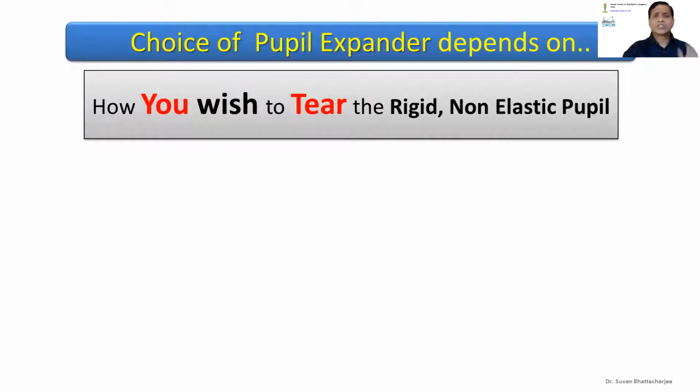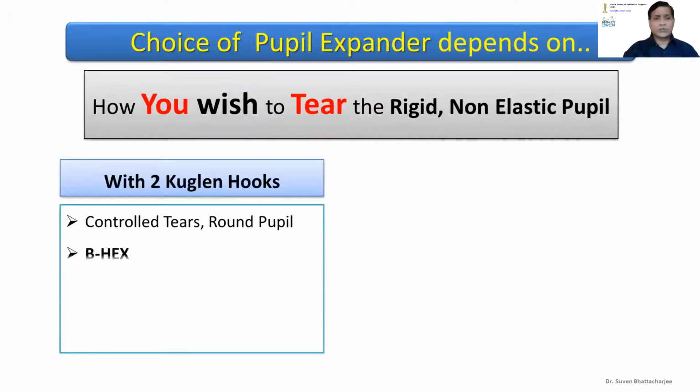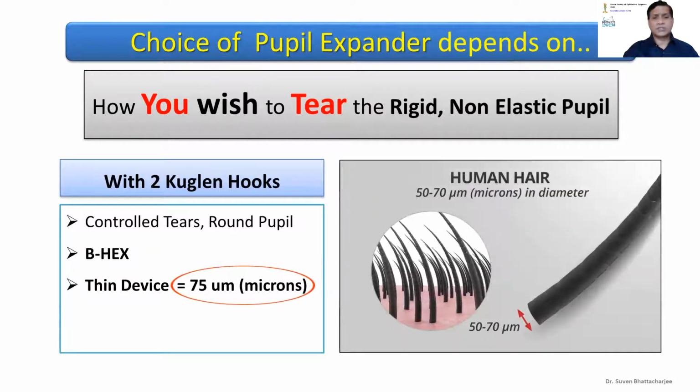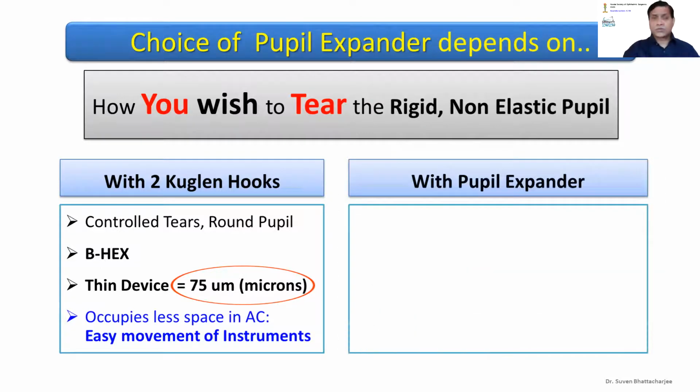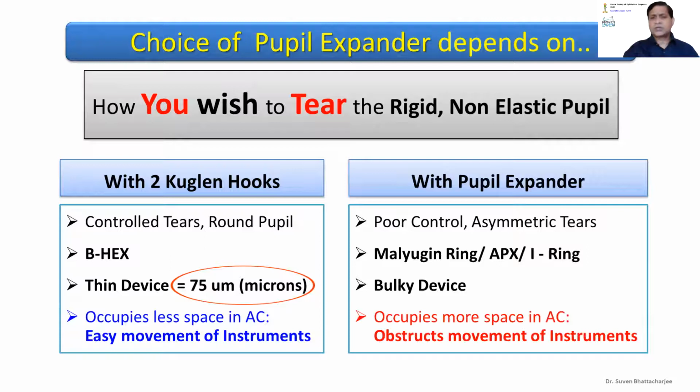expander. The choice of the pupil expander depends on how you wish to tear the rigid or non-elastic pupil. If you're okay doing it with two Kuglen hooks, you'll have controlled tears. You can use the hair-thin BX, which occupies very little space and allows easy movement of instruments. If you'd like to do it with the pupil expander, you'll have poor control and asymmetric tears. You could use the Mulligan ring, the APX, or the I ring. It's a bulky device and they will come in the way of your devices.